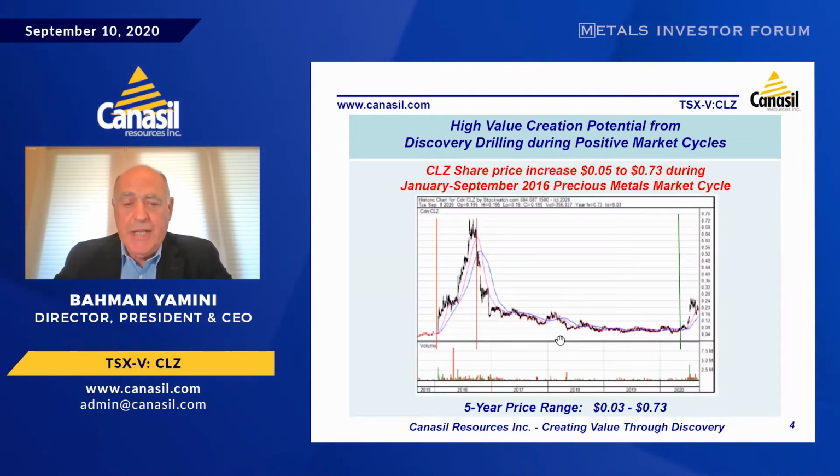In terms of the opportunity for creating value, this is a 5-year chart. You can see in 2016, when we had a short-lived precious metal cycle with silver and gold prices increasing, and with getting positive drill results, our share price went from around 5 cents in end of December, January of 2016 to September 2016 at 73 cents. So this is the kind of appreciation and value creation you can get in a positive precious metal cycle when you have active drilling and positive results. And now here, we're at the start of another precious metal cycle. And what we're doing is to make sure that we're active and we're drilling and we're generating results and hoping for appreciation and value as we've seen before.